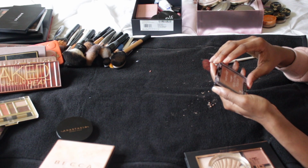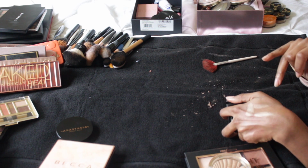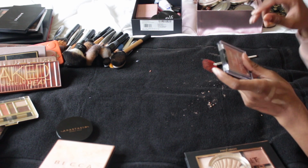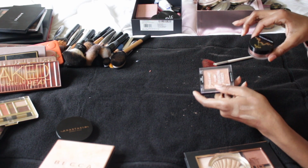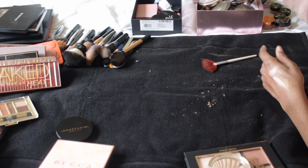Okay, and then the next one is Crown of My Canopy by Wet n Wild. I think this is my favorite rose gold highlighter. It's such a pretty rose gold. Like if LeBron's was just a hint lighter, I think this is what it would be. So I like pairing these two together actually. So I will be keeping that.